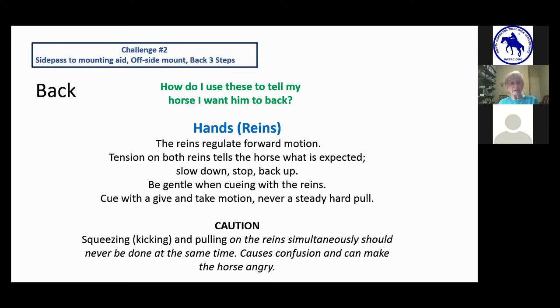Cues should be done with a give and take motion and never a steady hard pull. When you do that, there's metal in that horse's mouth. And in most cases, if you have a severe bit, it becomes very, very painful.